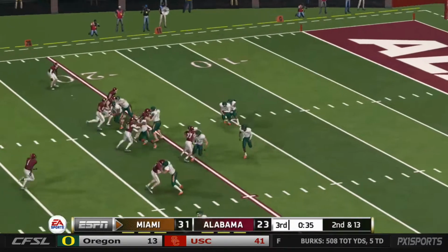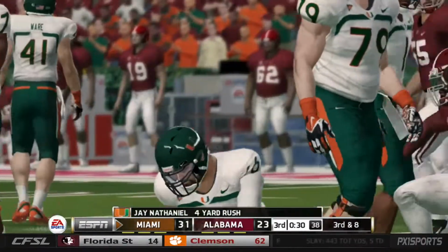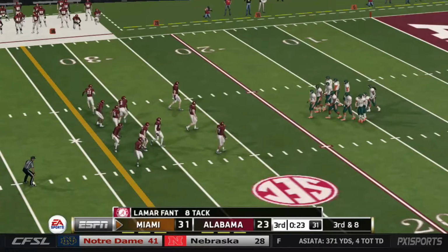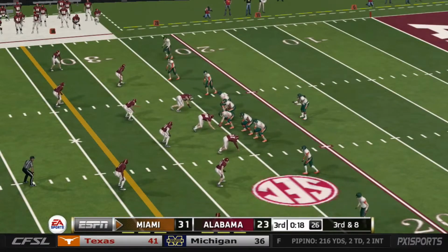Remember, a 47-yard touchdown pass to Blaze Gunner on the last drive. Could be playing in the mind of Alabama, although you don't see it on the first 2 plays as Nathaniel comes in motion, only picks up 4. Lamar Fant does a great job of wrapping Nathaniel up on that play, not allowing him to get any more. 3rd and 8. Fant with his 8th tackle tonight. 7th third down conversion attempt for Miami. They've converted half of them so far.